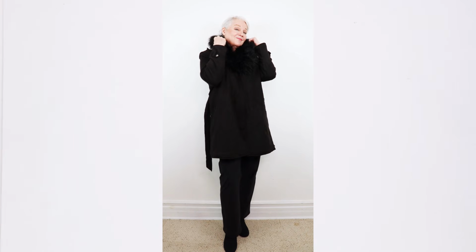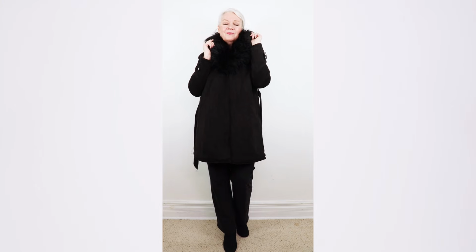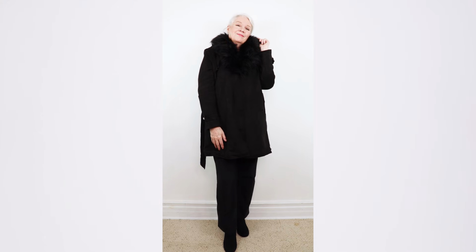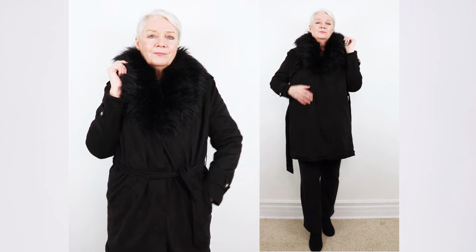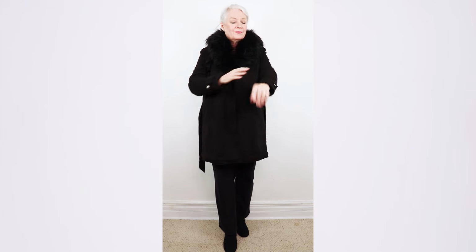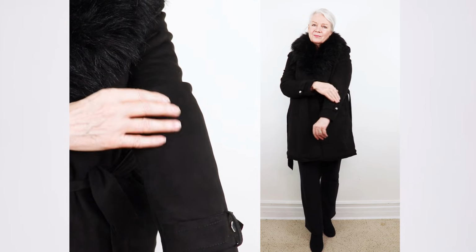But for right now, let's get into trend number 2. It's faux fur everything. And although it's trending big in 2026, the next 3 items I'll be showing can last in your wardrobe for years to come. Jacket 1 looks like a designer brand, and the faux fur collar is full and looks like the real thing. Although the description on Amazon says faux leather, it's more of a faux suede shell.